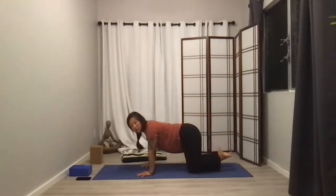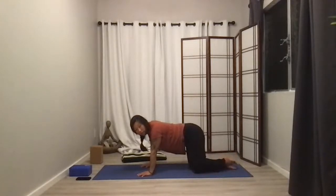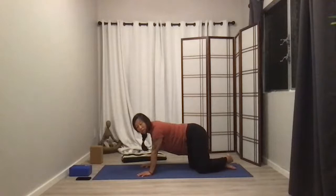This time, untuck the toes, tops of the feet down to the mat. Gently tap out the tops of the feet to the mat. And then find your stillness. Bringing awareness to the right sole of the foot. We're going to take the left ankle, the top of the left ankle, and slide it into the arch of the right foot.